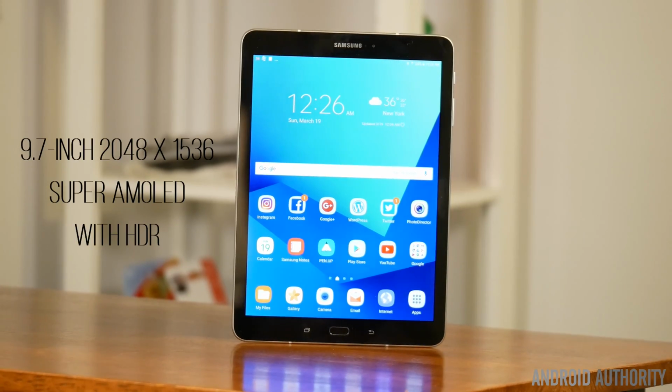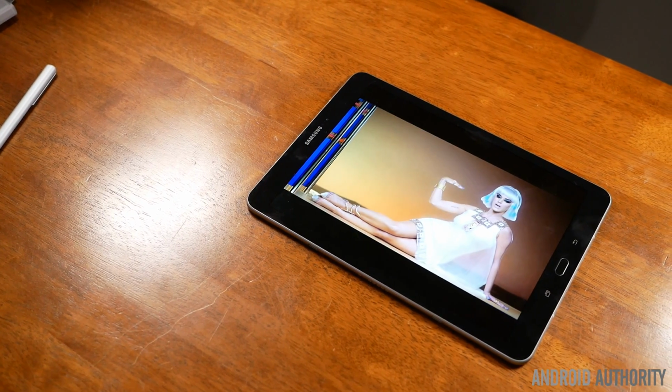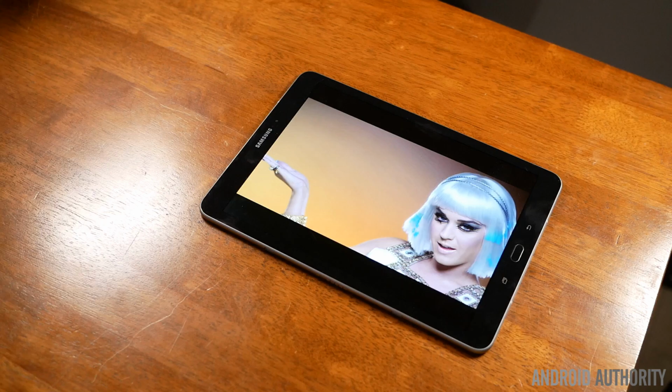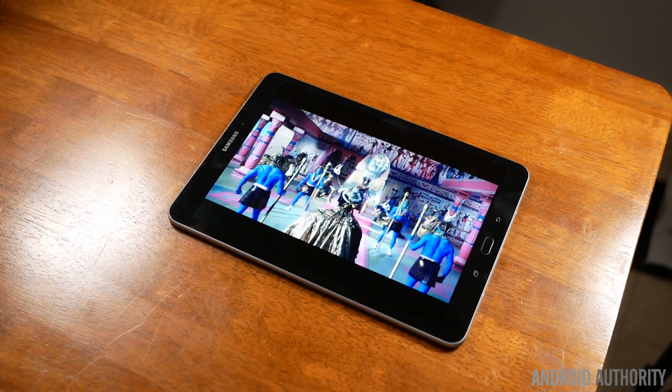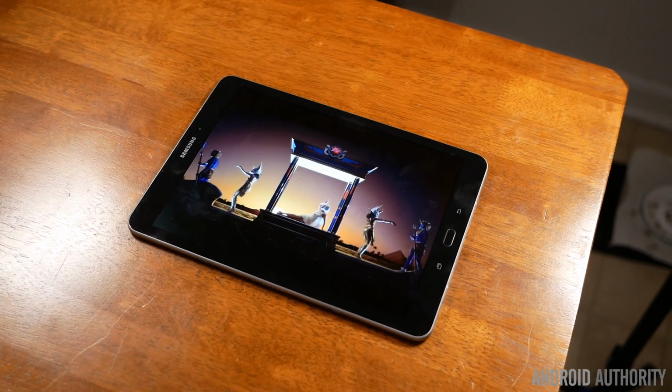Specs-wise, the screen is the same as before. It's a 9.7-inch Super AMOLED display with a resolution of 2048 by 1536 pixels. It looks good, just as you'd expect, but many of the qualities have been improved. For starters, it's significantly brighter at over 460 nits, ensuring clarity isn't compromised when it's used outdoors under direct light.